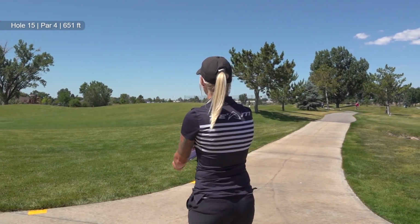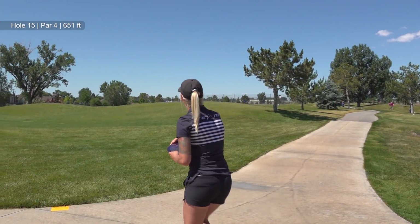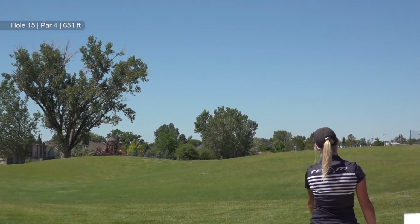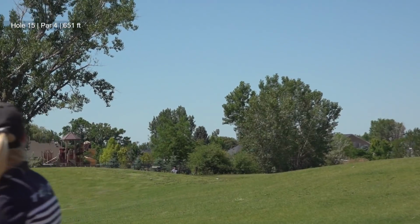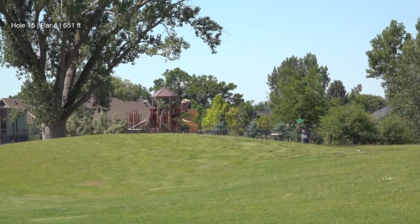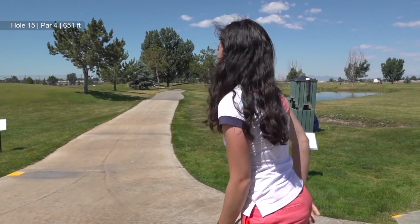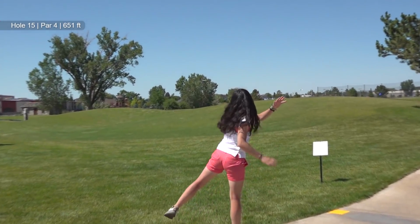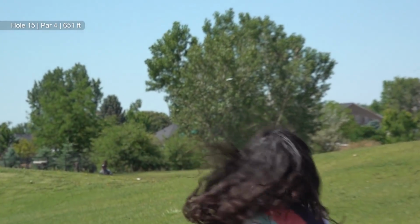Right. Catrina is lining up that big shot, as you see. She's trying to bite off a little bit more. And she knows her distance well out here, especially since she's been playing out here for several years. She actually made that comment after that shot. Funnily, she was like, yeah, I know this course well, I've been playing this course for years. So I was like, yeah, that's awesome.